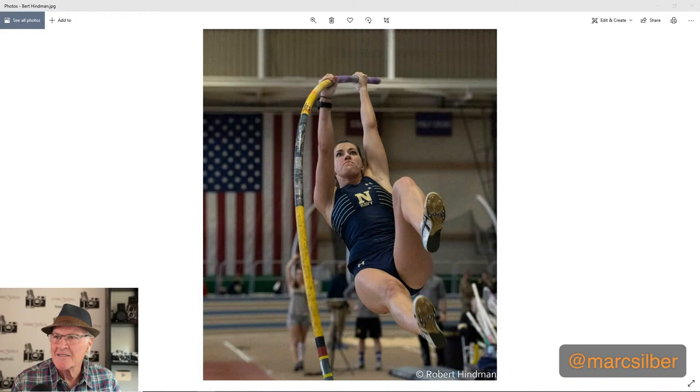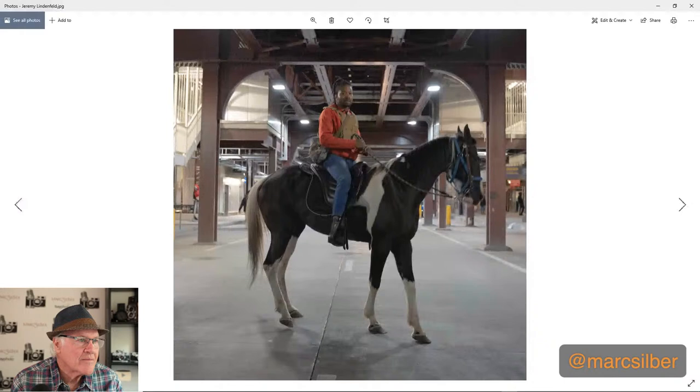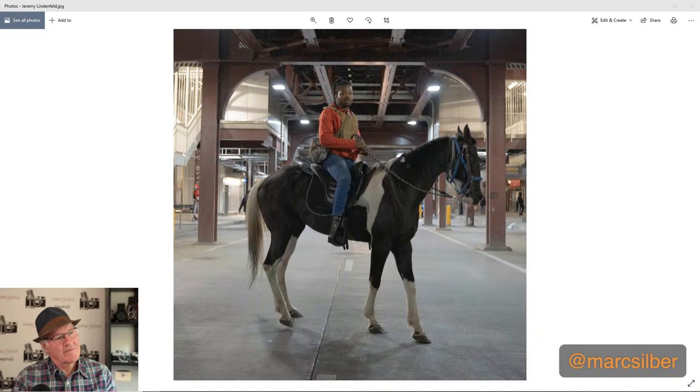All right. This one is from our photojournalist friend, Jeremy. And he was going through a bunch of his photos that he had taken from the Black Lives Matter protests, which he photographed extensively. And he decided to take a couple of those images and do some square crops with them just to experiment a bit. So this is one of the square crops that he took.